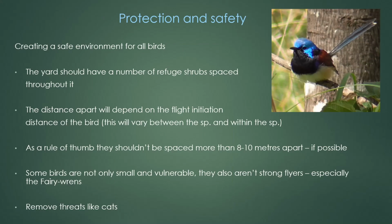So providing protection and safety for little birds. So it's about creating a safe environment for all birds. The yard should have a number of refuge shrubs spaced throughout it. The distance apart will depend on the flight initiation distance of the bird, and that will vary between the species and also within the species. So the flight initiation distance is basically how close you can get to the bird before it starts flying.